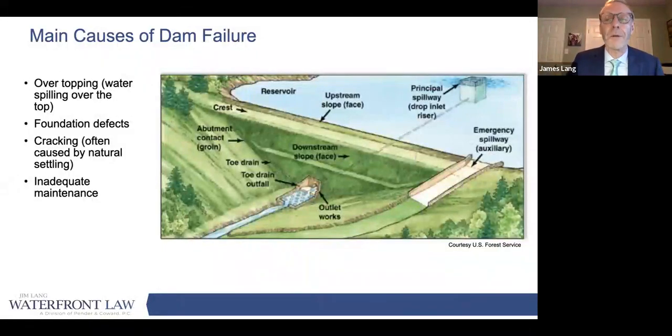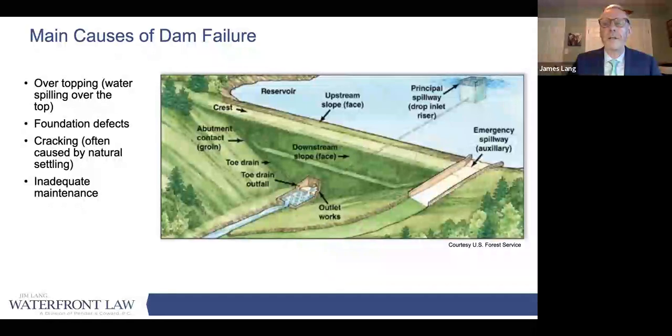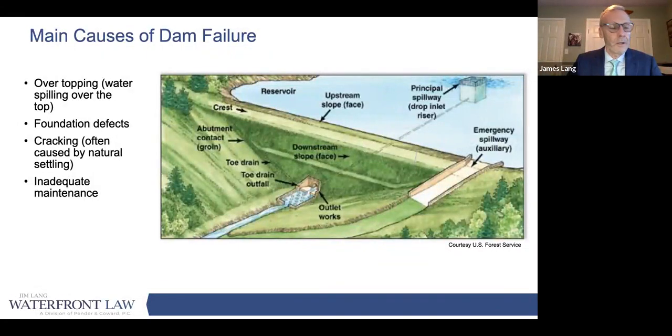I thought we would start with this slide that gives you an image of a typical dam. And of course, what is a dam? It is a structure that's been placed across a stream or a river to create a reservoir to hold back water. Dams started popping up in Virginia in the 1600s.